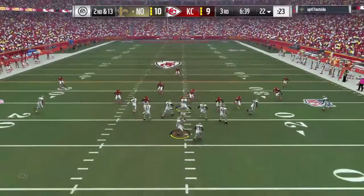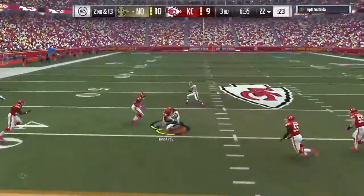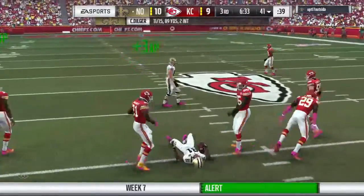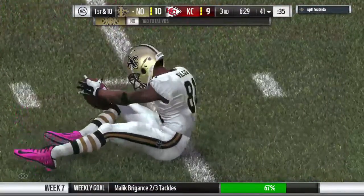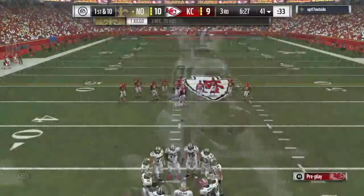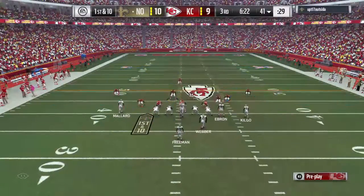So the D-line's going to spread out. They'll look to throw. Throwing middle, and it's complete. And they get him down, but not before he takes it across the 40-yard line. He had time, was able to survey the field, and find a soft spot in that zone coverage. And that's where it gets difficult for a defender, Brandon.